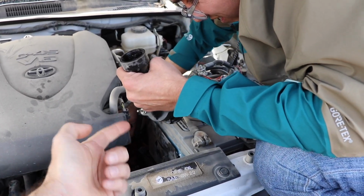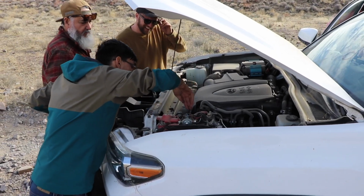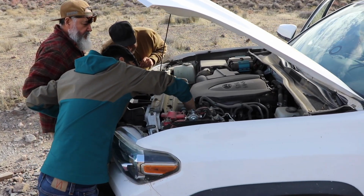If you are a Tacoma owner, just one thing to keep an eye on when you are on some long, bumpy roads is that filler neck. The good news is that if it breaks off, you can put the cap directly onto the cover.